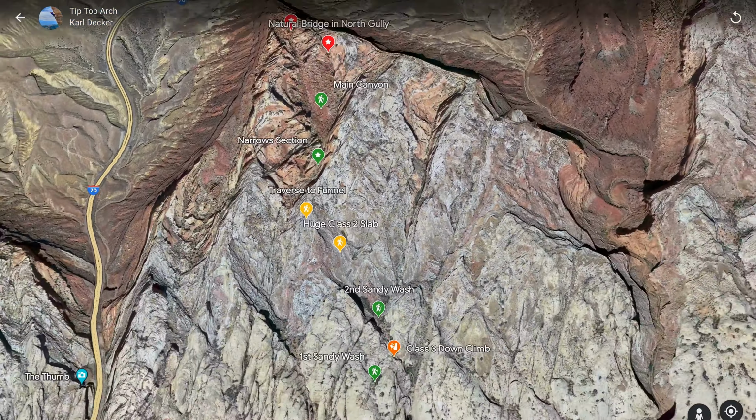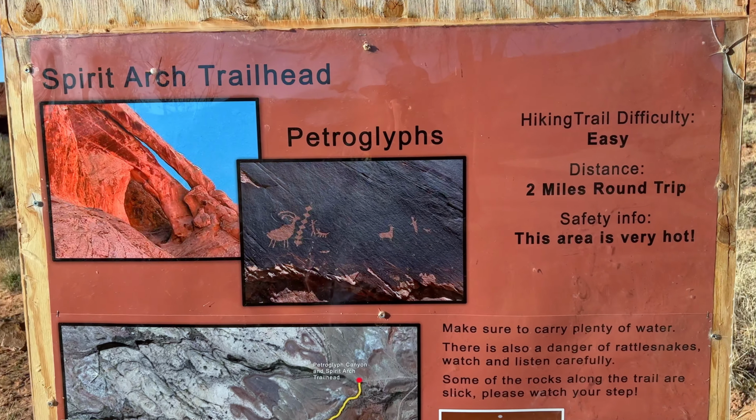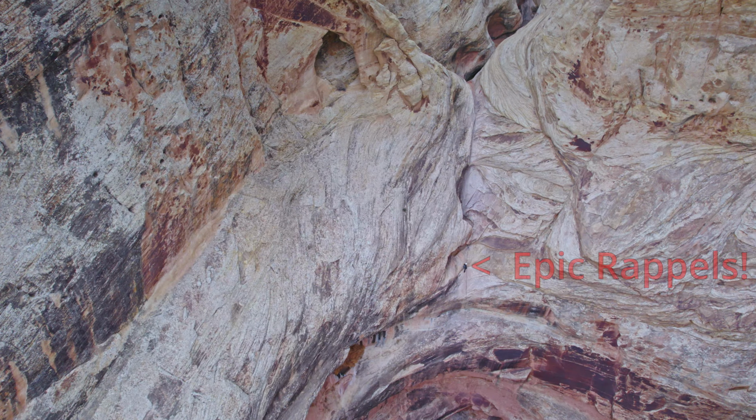Hey, good morning. Cool little sign here marking the trailhead. This is actually for Spirit Arch and heading a little further to the south. There are definitely some cool sights to see here. And we will talk about this a little more up the trail, but I have been up this side before. Actually more like down that side and through the arches. We'll show you a link to that video as well.